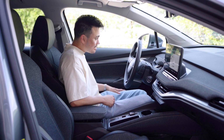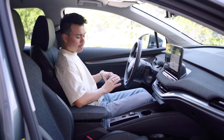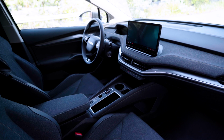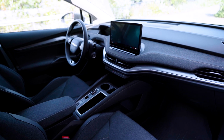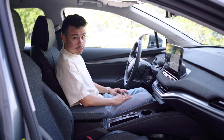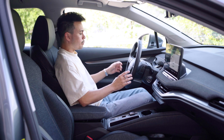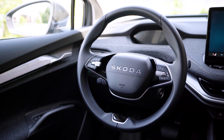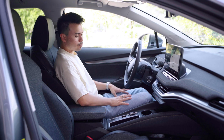If you've ever spent any time in the Skoda Enyaq, this interior is going to be very familiar, and that is because it is identical. The interior in the Elroq is the interior we saw in the facelifted version of the Enyaq. So improvements: we have a new Skoda badge lettering instead of the old logo here on the steering wheel. I think it looks a little bit more classy.